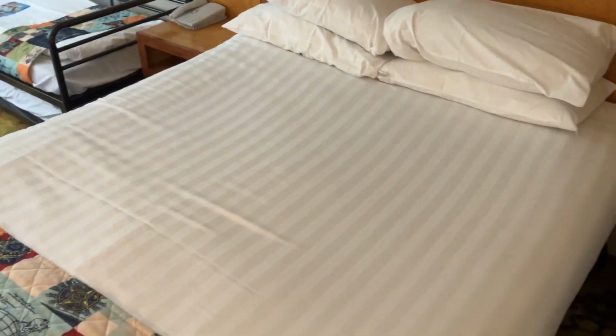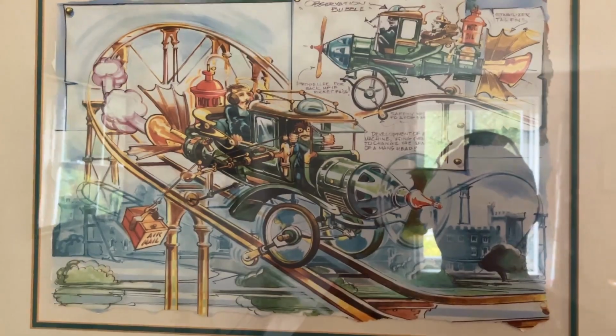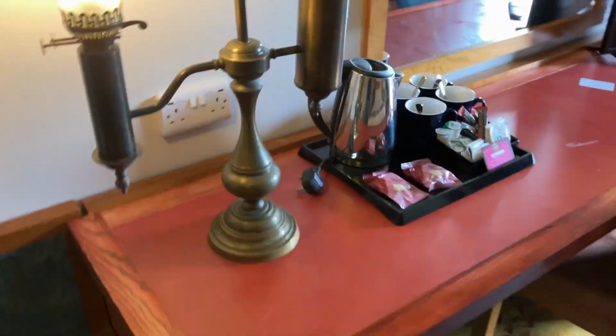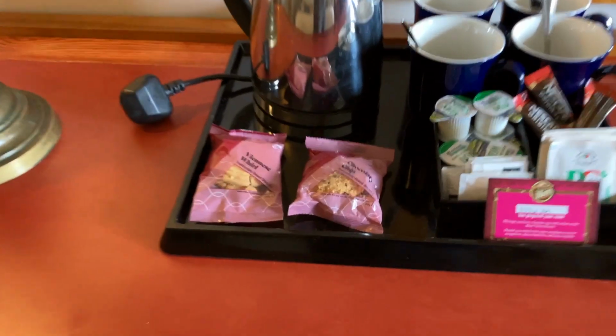So yeah, that's that really. This is Secret Weapon 47. So stay tuned for that. And yeah, standard tea and biscuits and stuff. Cups.